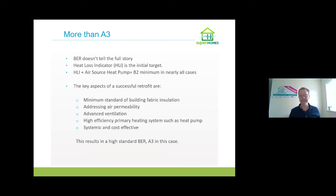So we're looking at a house that is to be retrofitted, no matter what age it is. And people might ask us fairly often, well, I've got an old house, will a heat pump work in it? Well, it will, but of course what you need to do is bring it up to modern standards of insulation, and then it'll work perfectly fine. So I would start by saying, maybe just throw a little spanner in the works, that the BER doesn't tell the full story.